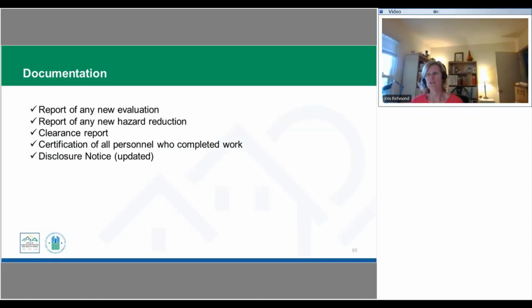When we're doing reevaluation, there's going to be a risk assessment report that's going to have the notice of evaluation as well. If work had to be done, we're going to have copies of all the certified personnel that need to do that work. We're going to get a copy of the clearance report. And if new lead was identified, we would get an updated disclosure notice that would be provided to our tenants.